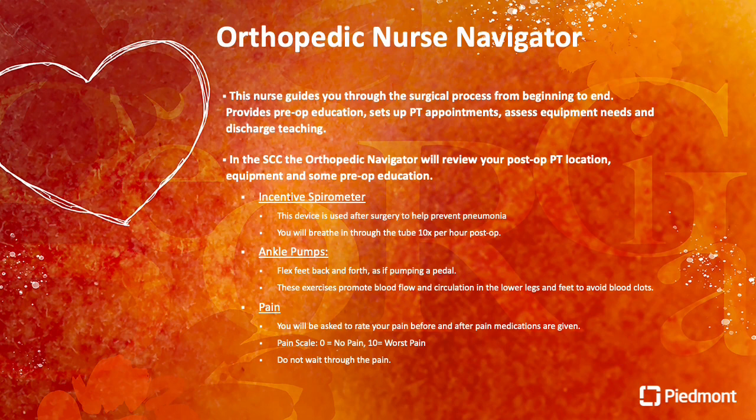You will be asked to rate your pain before and after pain medications are given. Pain is rated on a scale of 0 to 10, 0 being no pain and 10 being the worst pain. Do not wait through your pain.